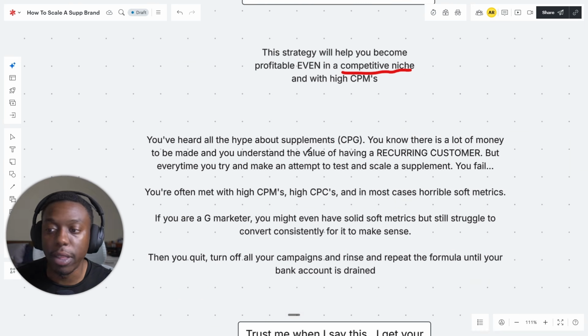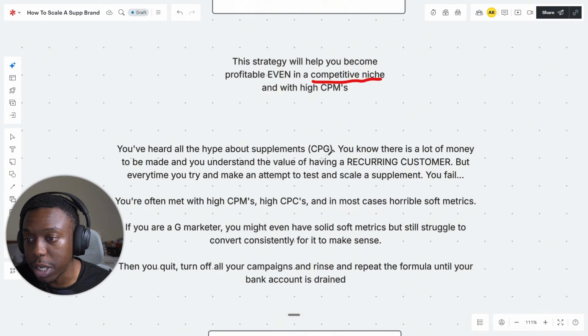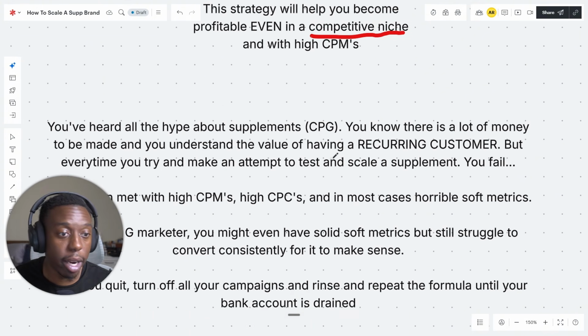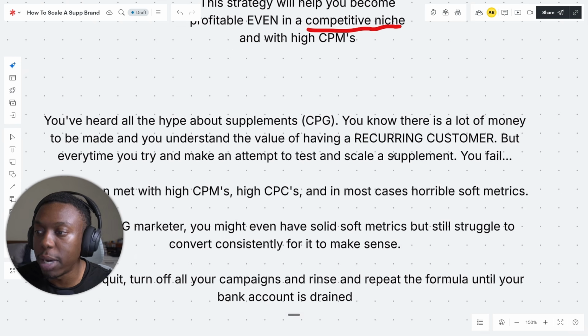So you've heard of all the hypes about supplements and CPG, right? So consumer packaged goods. This could also be skincare, hair care, anything that's applicable. You can apply it to your body or eat it. So you know there's a lot of money to be made, and you understand the value of having a recurring customer. But every time you try to make an attempt to test and scale a supplement or CPG, you fail.